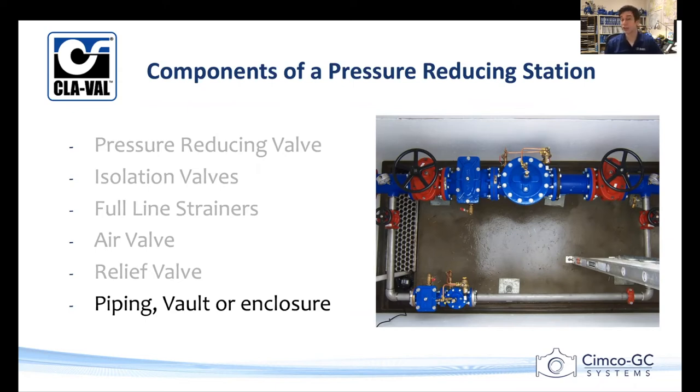There are other things that you can add to your pressure reducing station, like if you had a booster pump in there, or a chlorine tester or something like that. Those are kind of few and far in between. This is our standard components of a pressure reducing station.